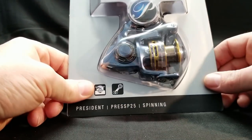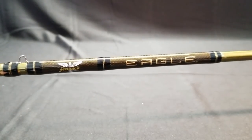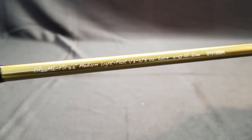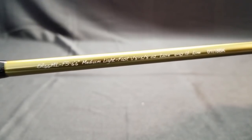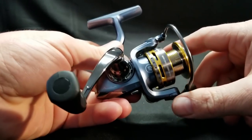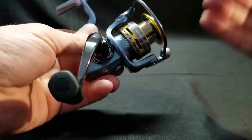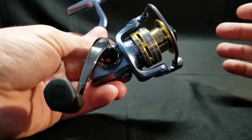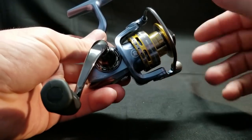All right, now the last thing I got is this. So I got this Fenwick Eagle rod. I won this thing in a raffle. It is a 6'6" medium light fast spinning rod. So I'm going on a trout fishing trip. But I picked up this Pflueger reel for that reason. This is a size 25. They have different sizes like 10, 15, 20, 25, 30, and so on. The bigger the number, the bigger physically the reel.